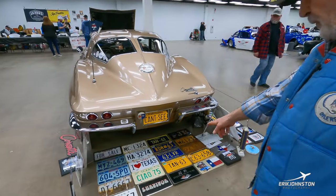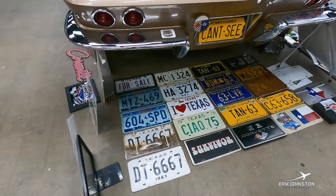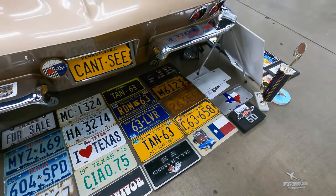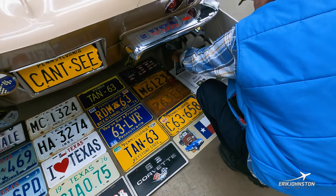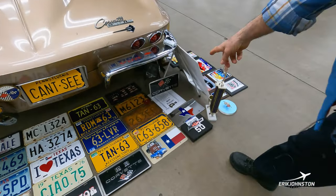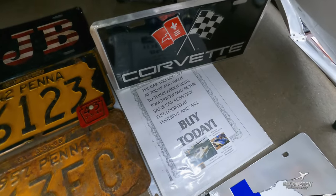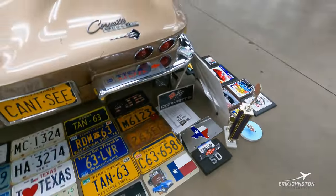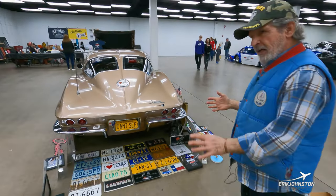These are some of the plates that were on the car, some of the plates that were not on the car. You might figure that out yourself, I don't know. And that one there is knocked over. Now this is a great little phrase right here. The car you looked at today and want to think about until tomorrow, maybe the same car someone else looked at yesterday and will buy today. So when you see something and you have the money, you should buy it right away.